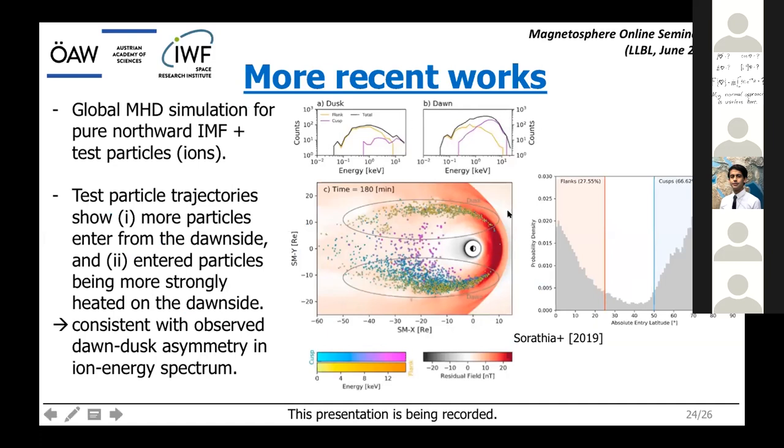First, in this work done by Sorathia et al., the authors combine high-resolution global MHD simulations under northward IMF conditions and test particles for ions. As a result, the test particle trajectories showed more solar wind particles enter the nightside of the magnetosphere from the dawn side. And these entered particles are more strongly heated on the dawn side. These features agree very well with the observed dawn-dusk asymmetry, such as seen in the ion energy spectrum in the LLBL.